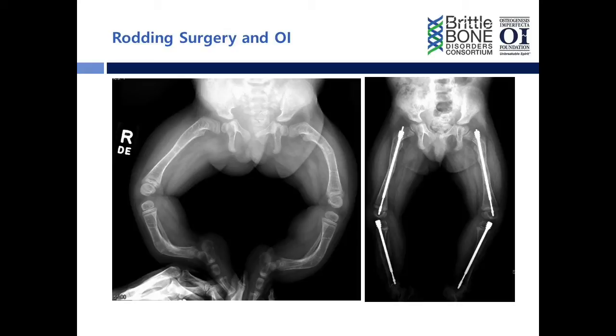The first slide here shows a little 2-year-old girl who has type 3 OI. She was starting to get interested in pulling up to a stand, and so we had talked to her family about doing rodding surgeries of her femurs and tibias. And so you can see the bowing that she had before surgery and then how straight her legs are after surgery. This is a pretty typical patient with type 3 that has all 4 bones done in one setting.